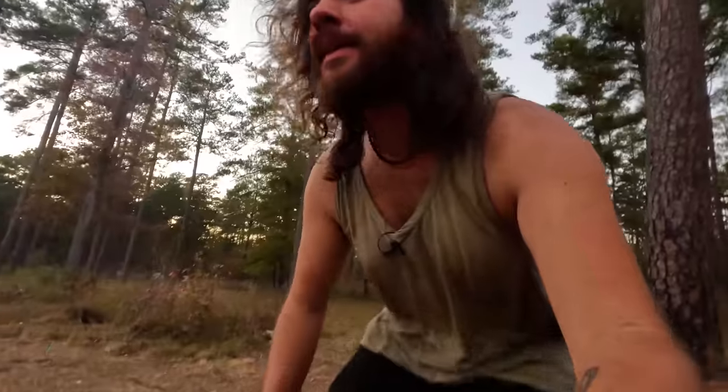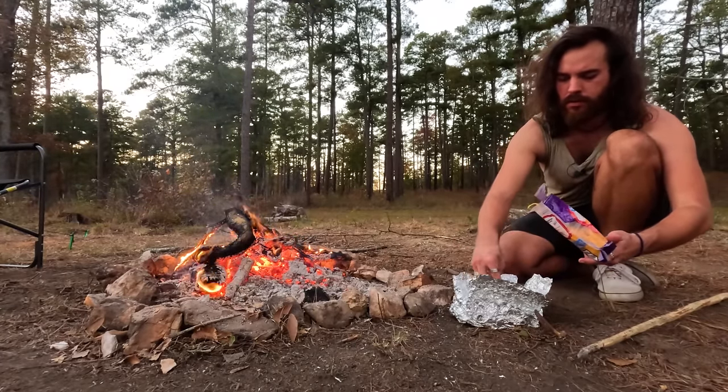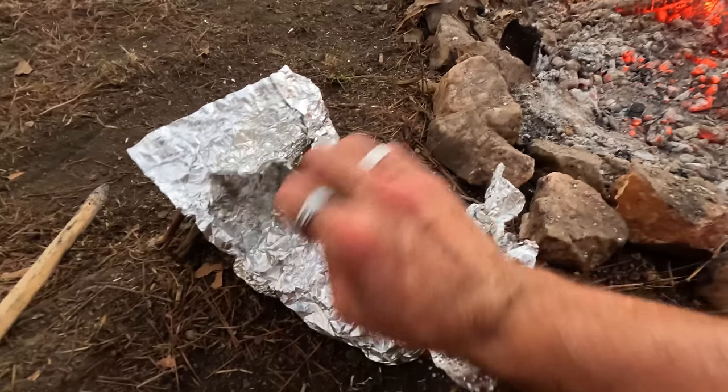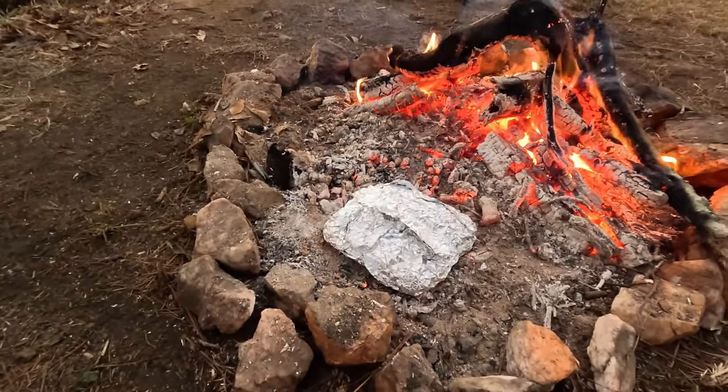Oh yeah, that's done. Let's throw some cheese on it. All right, I doused it in shredded cheese. Now I'm gonna close it back up and just throw it on the fire real quick to let it melt a little bit.